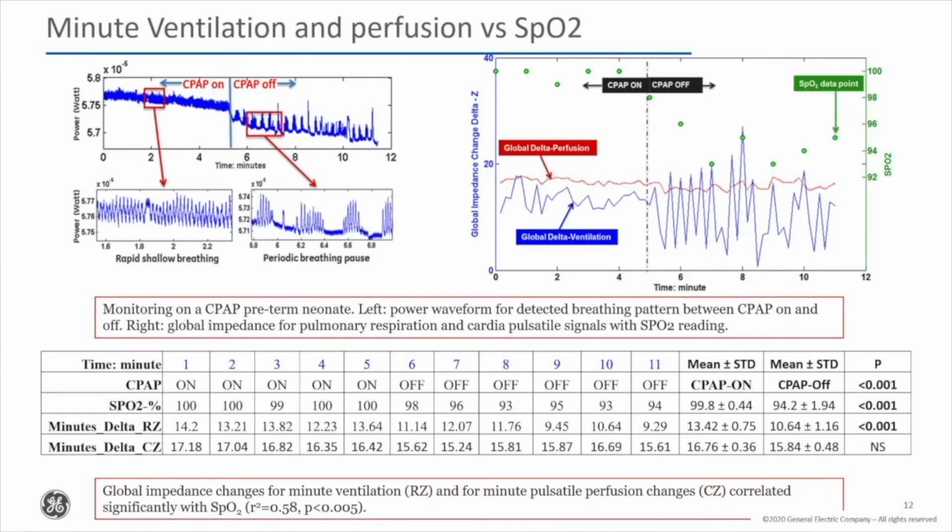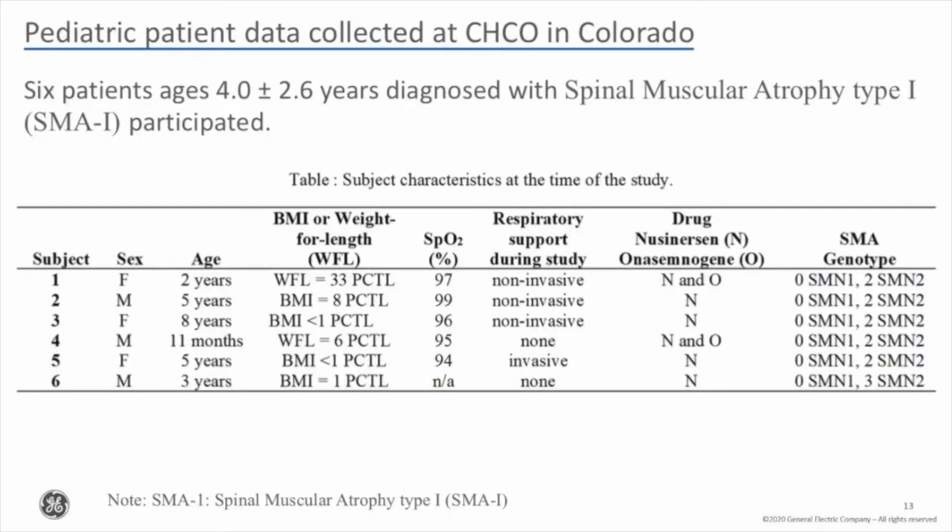The derived impedance parameters and the hemoglobin oxygen saturation measurements, SpO2, are plotted in the right figure, and the detailed measurements are listed in the table. The result shows the CPAP of 5 cm water pressure significantly improves ventilation and oxygenation, with no change in minute perfusion in preterm infants. We also collected several pediatric patients with spinal muscular atrophy type 1.